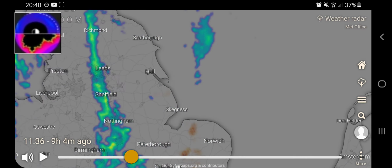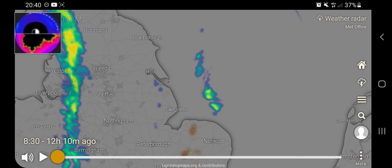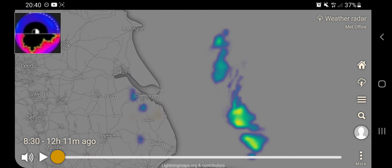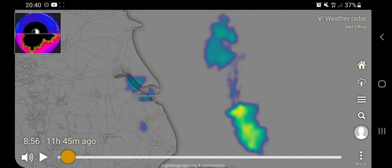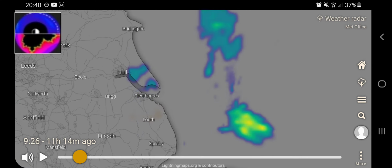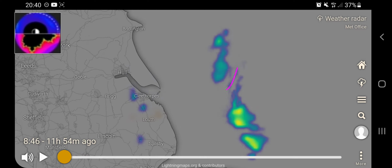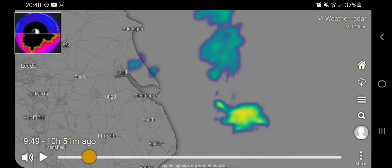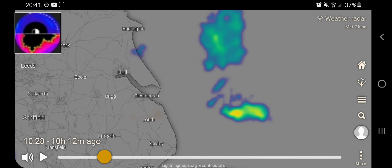Like here. There have been these kinds of lines. And they are somehow stationary. At least it seems that somehow they are anchored. If you keep this point, it doesn't move at all.